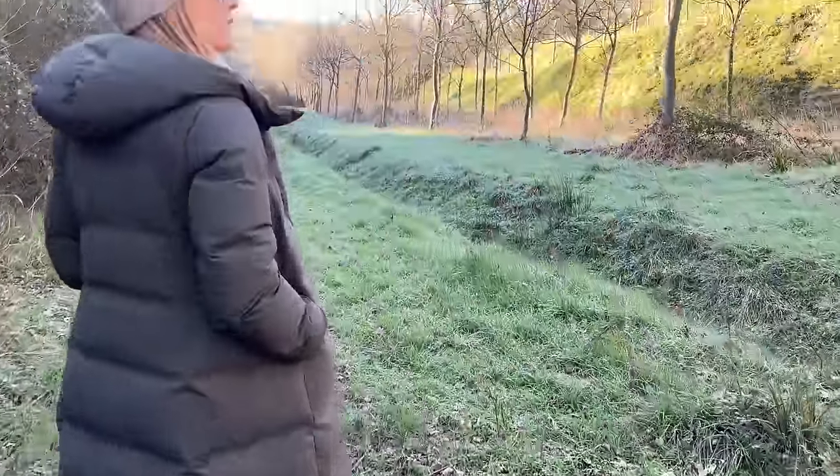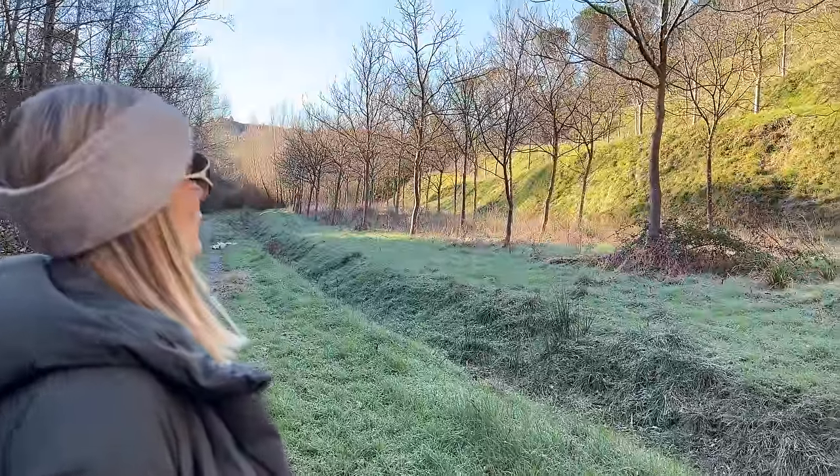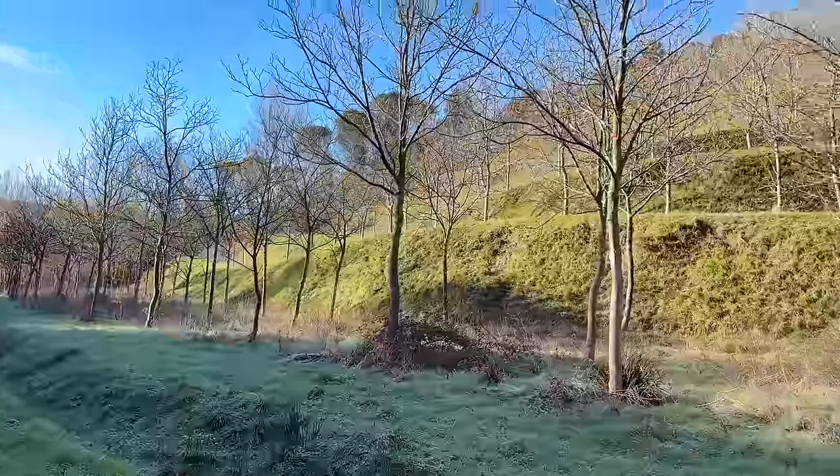Look at this, I wonder what these trees are. It's all sculptured. Very pretty.